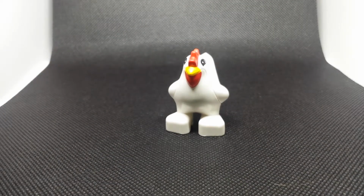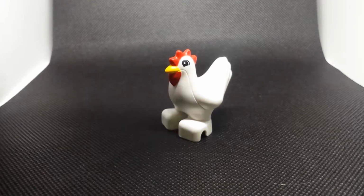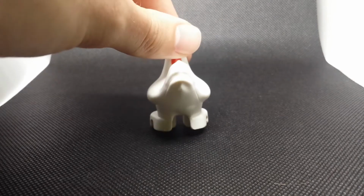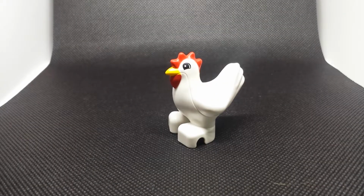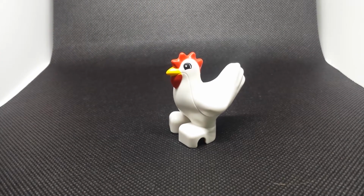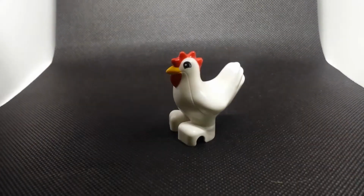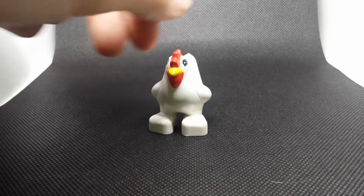So, what about that chicken, though? That's the chicken. Yeah, it's a good looking chicken. The chicken's cute. I like the chicken. It's got some kind of tail feather stuff. It's got a printed comb on the top here, and the gobbler underneath. That's the technical term for it. It's got that really obvious line down the side. It goes all the way around and underneath, in fact. So I'm thinking that this might be a two-part mold as well.